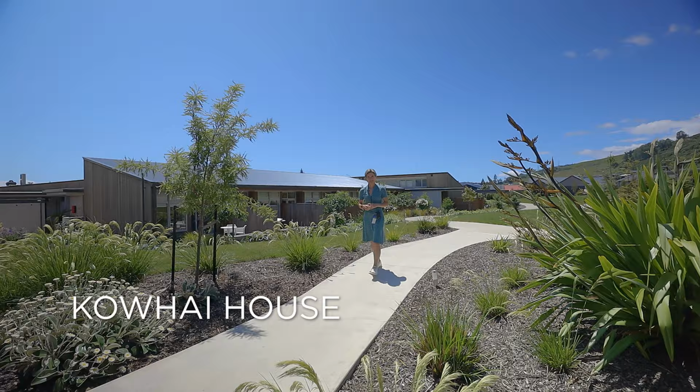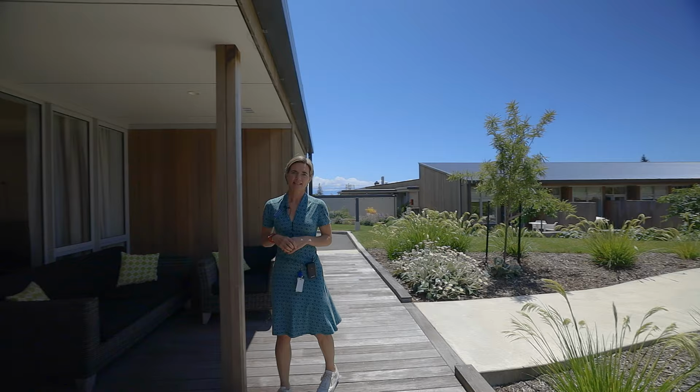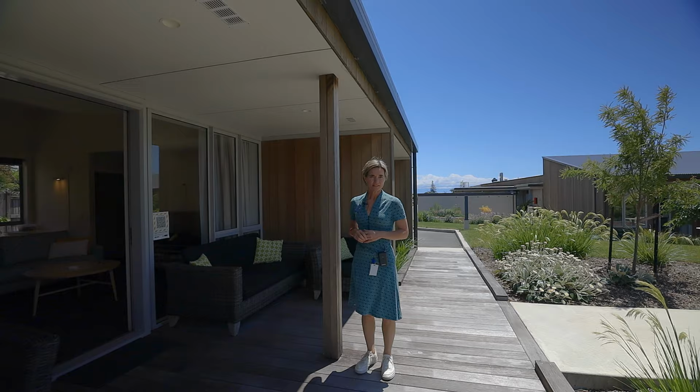Kauwhai House is a place that visitors and family can stay while their loved one is in the unit. It's set up so that it can be shared by two families or two groups if needed, and it would be a pleasure to show you inside.